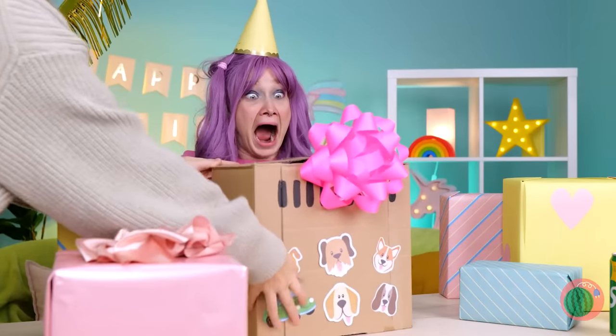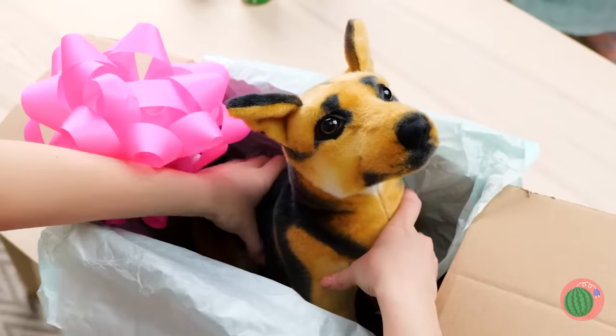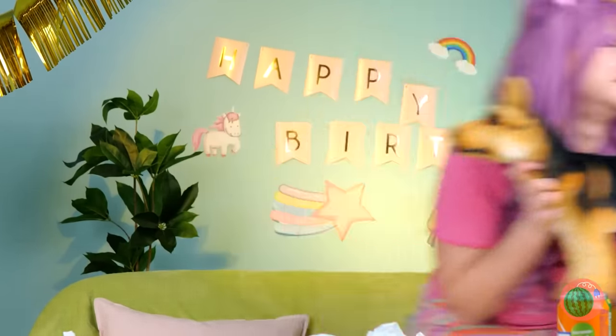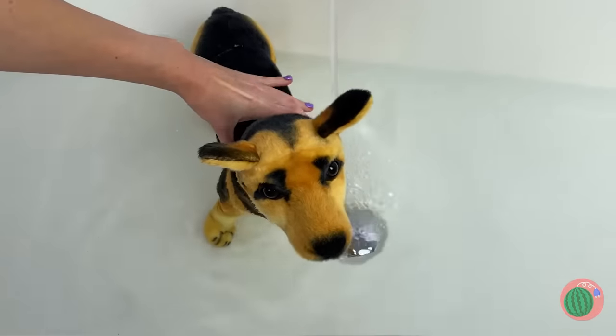Happy birthday. Oh, and look, this one's got air holes. It's a puppy. Oh, a toy puppy. Kind of a misleading box. Well, we can still play with it. Let's give it a bath.